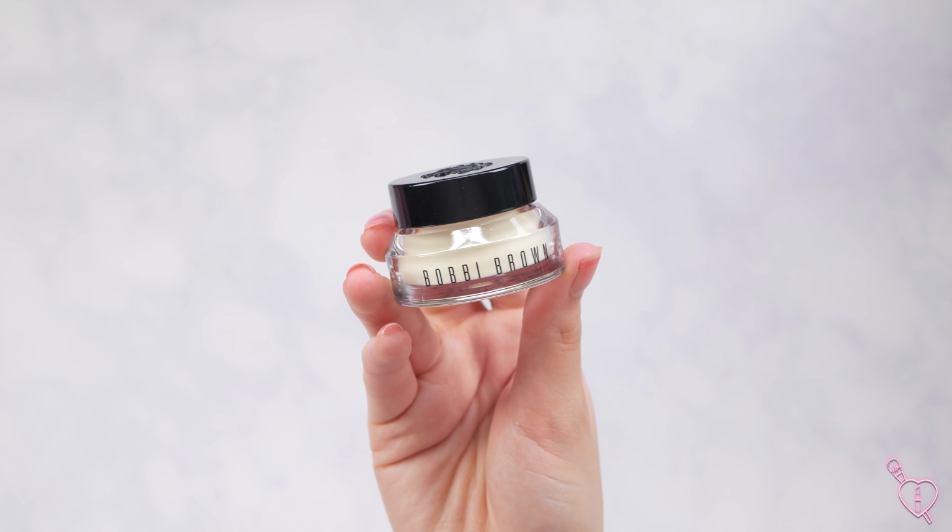So the first product we're going to be trying is from Bobbi Brown. This is their Vitamin Enriched Face Base. A lot of people have been raving about this for many years, and it's supposed to be like a moisturizer slash primer. So we're going to try it out today. I did get the mini because this baby was not cheap, and the mini I think was $20. Oh, it smells so good.